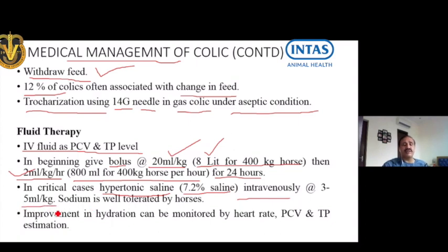It should not exceed more than 5 ml per kg. And sodium, it has been seen that sodium is very well tolerated by horses. Now, the idea of hypertonic saline is that when you give hypertonic saline, after that give saline, so that the saline should remain in the vascular compartment. It should not go into the dead space.